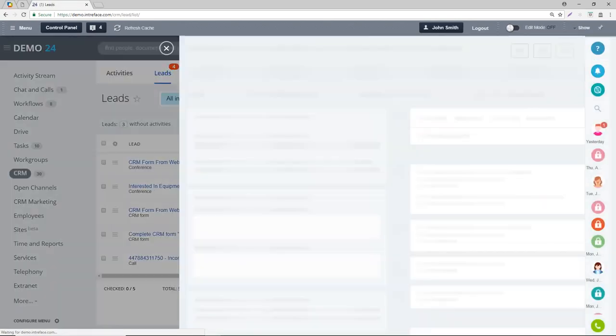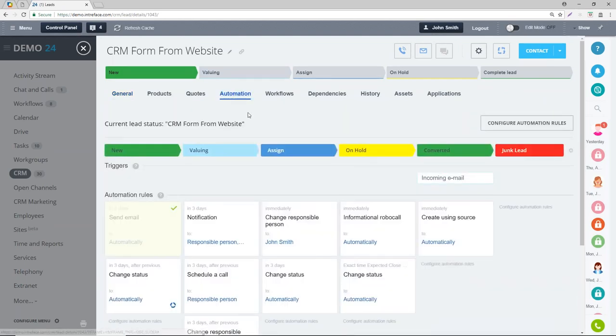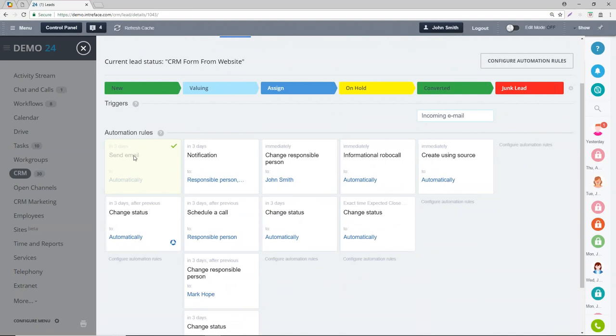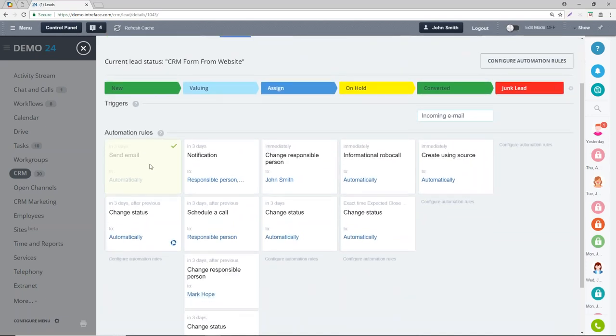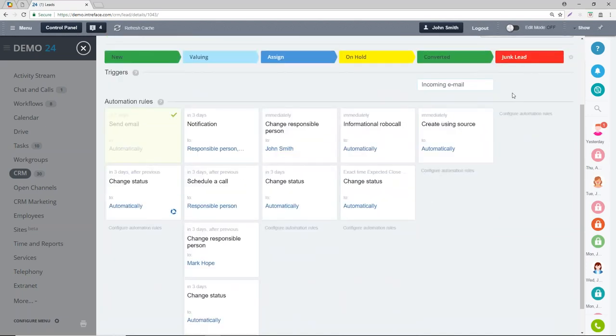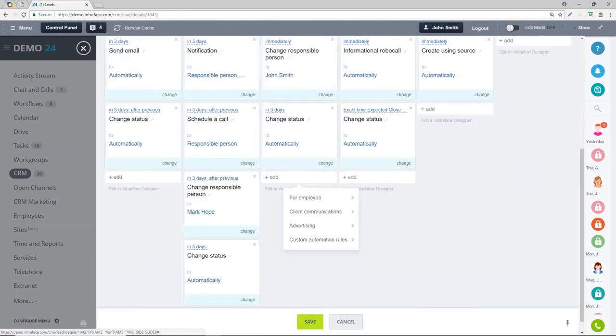So if we go into a lead and into the automation tab, then some of you might have seen this before, but essentially within the CRM you can create automatic rules or actions here based on the stage of a lead. You can actually do this in a lead or a deal. One of these rules is robocall.